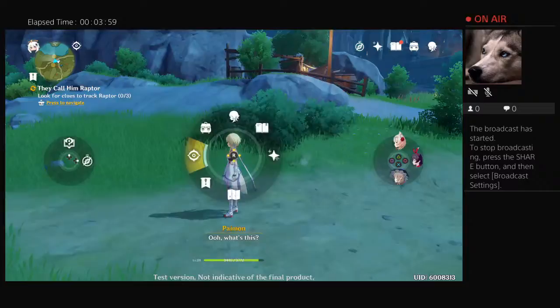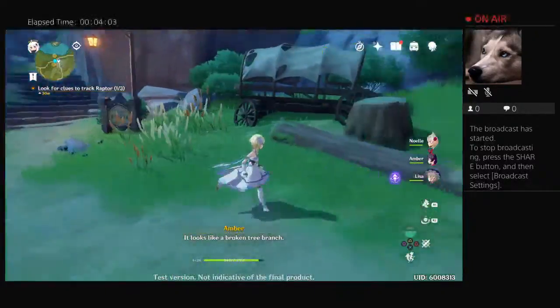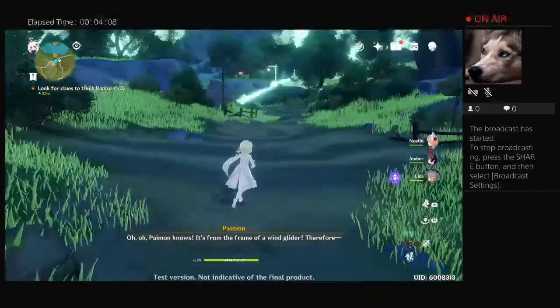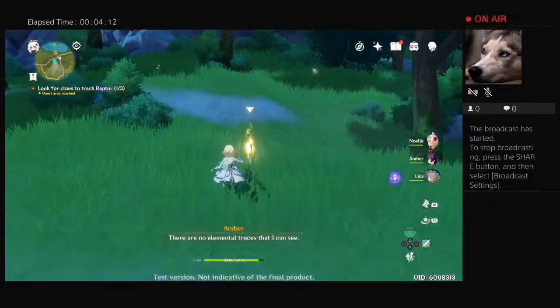Ooh, hey, what do you think this is? It looks like a broken tree branch. Oh, Paimon knows. It's from a frame of a wind glider. There are no elemental traces on it.